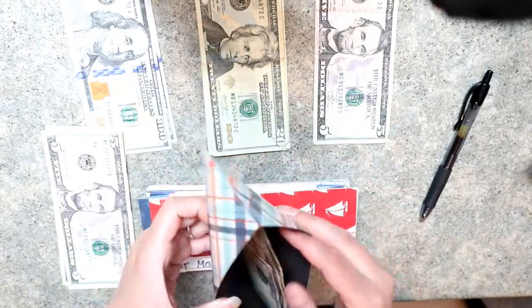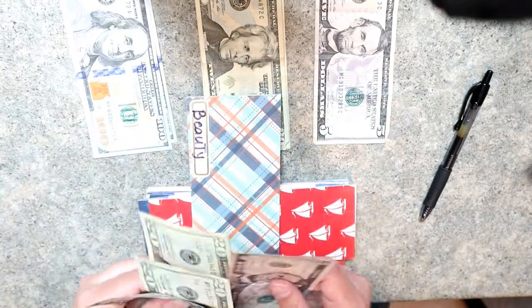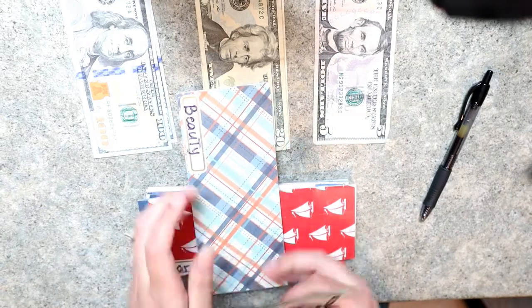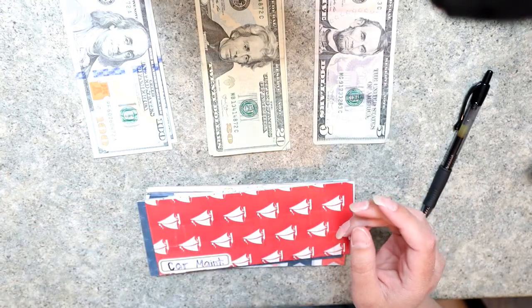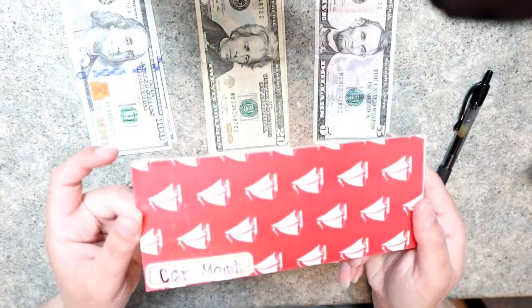And this was an envelope I started last week, and I haven't gotten a little card for it yet. So we have a total of 20, 45, and 50. And this was just so that I could get my hair done, because I'm looking a bit gray and it's looking a bit sad. Next is car maintenance.